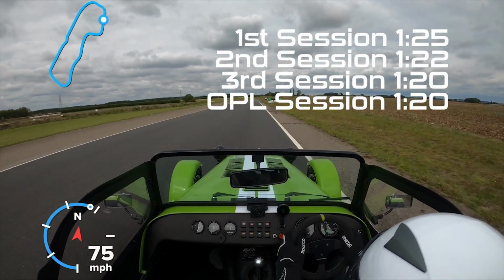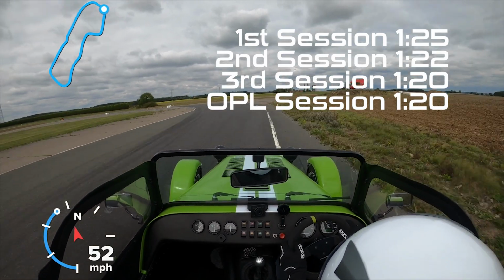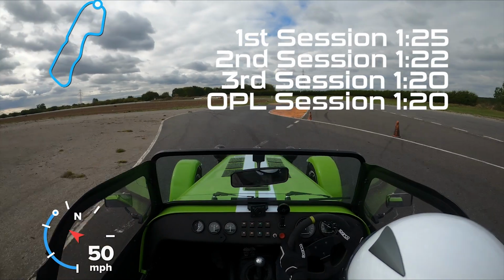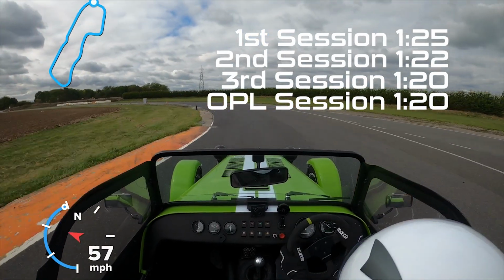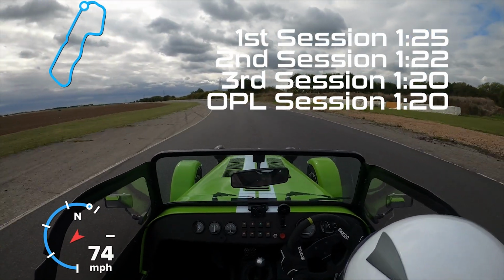car. So you could say that was quicker because I had a bit of extra weight in the car. I'm not saying the instructor was very heavy, but it's definitely extra weight. And if you drive these cars, you know that having a bit of extra weight does make a big difference.